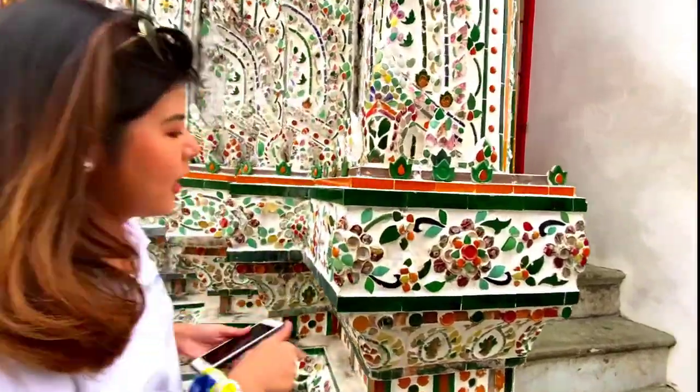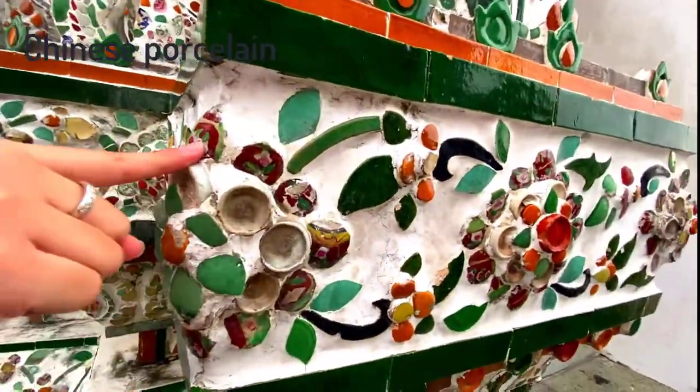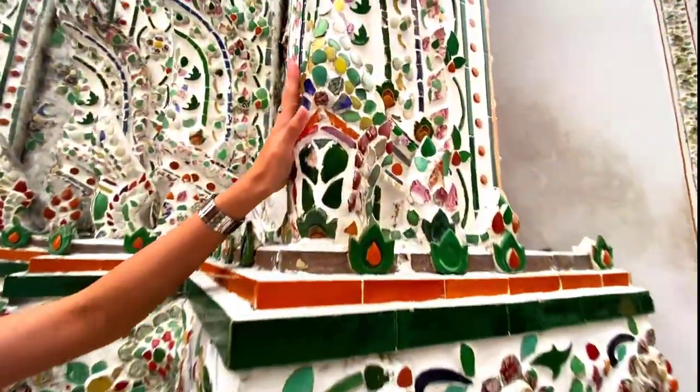It's different from the other temple that we visited before, because as you can see, the decoration is little pieces of glass with Chinese porcelain, so it looks really beautiful.